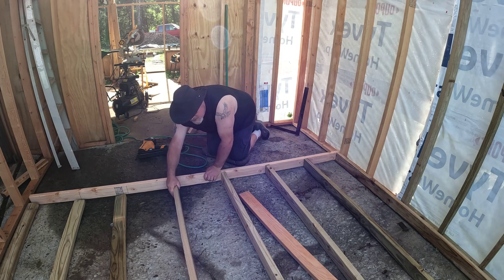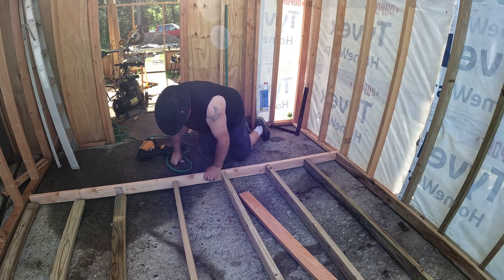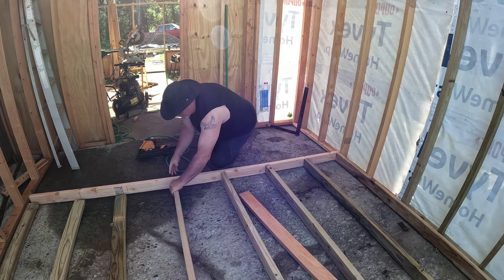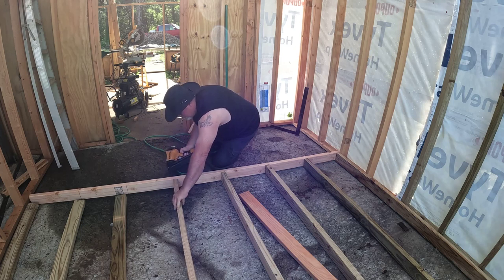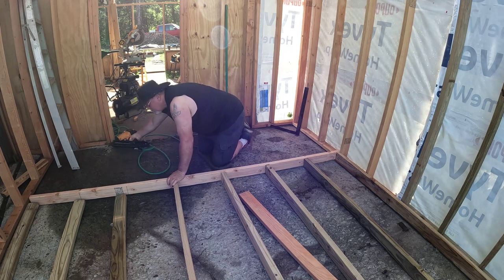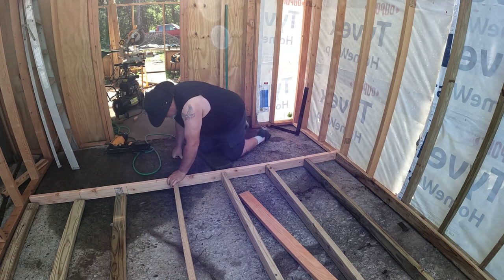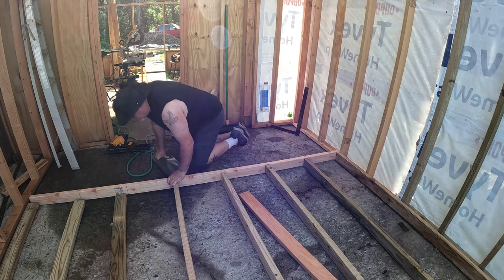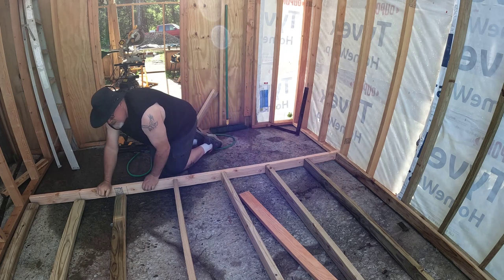Lord tried to get me. He didn't win. Yep, put a floor in. That way I don't gotta look at this foundation ever again.